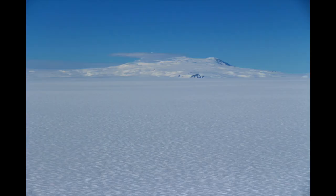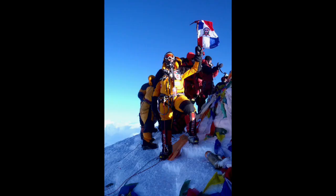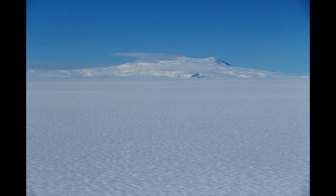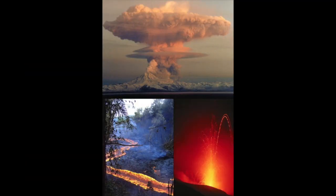Regarding Mount Berlin, and regarding highest point, its elevation is 3,478 meters, 11,411 feet. Its coordinates are 76 degrees south 136 degrees west. Regarding geography, and regarding geology, its last eruption was 8,350 plus minus 5,300 BCE.